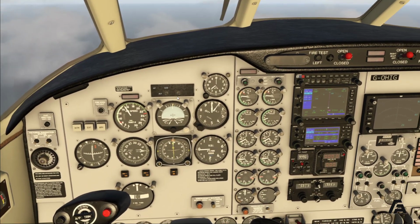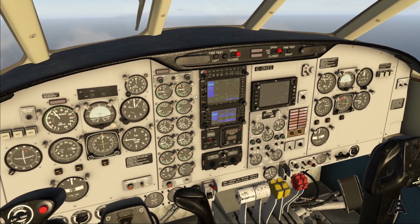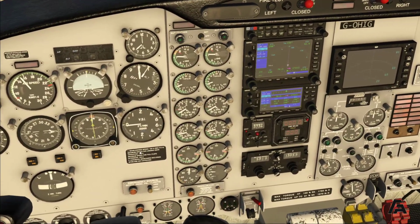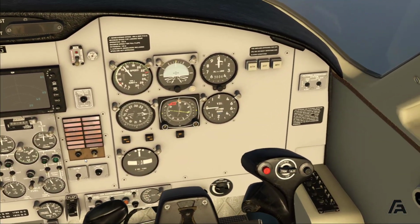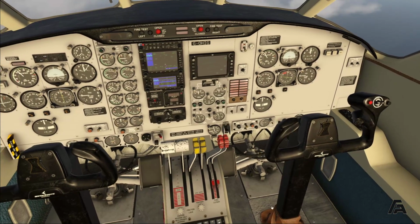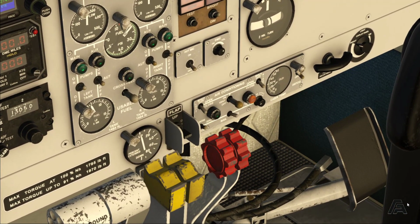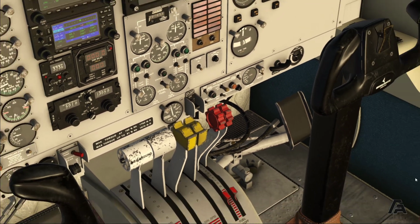Is there even a suction gauge on this thing? Didn't even turn the air conditioning on. Cabin temperature about 18 degrees. That'll work.